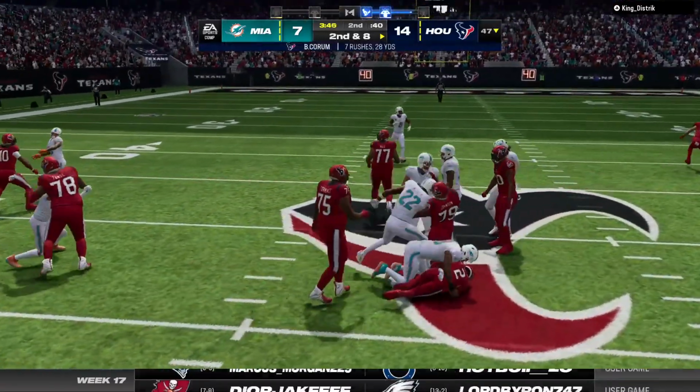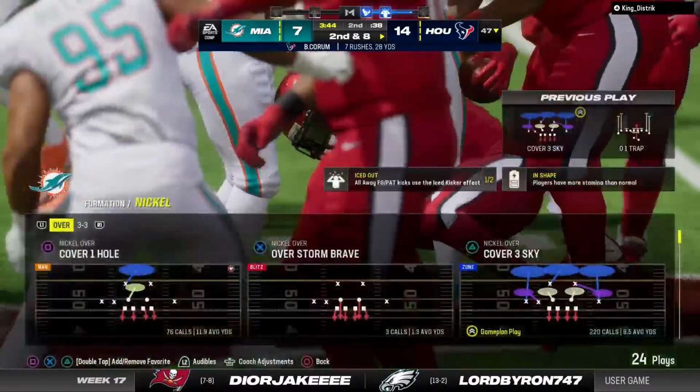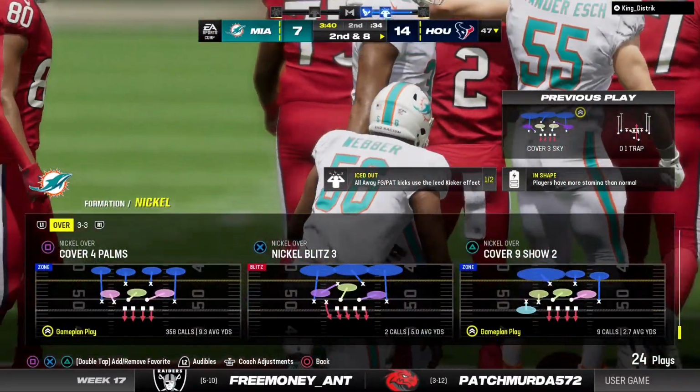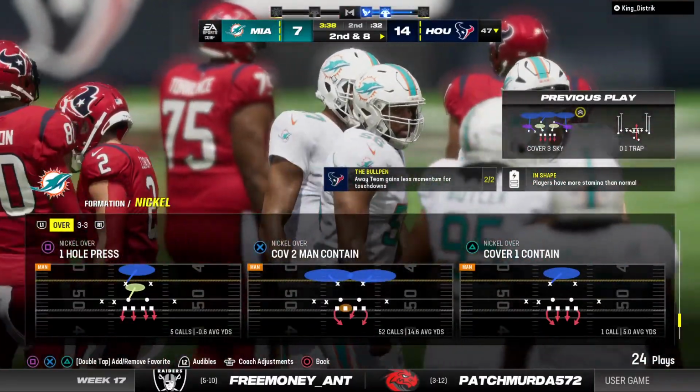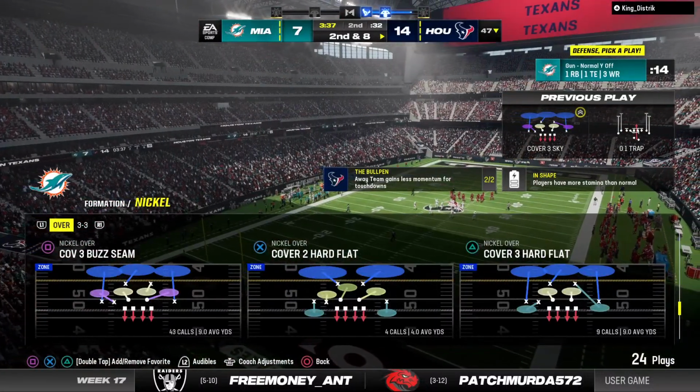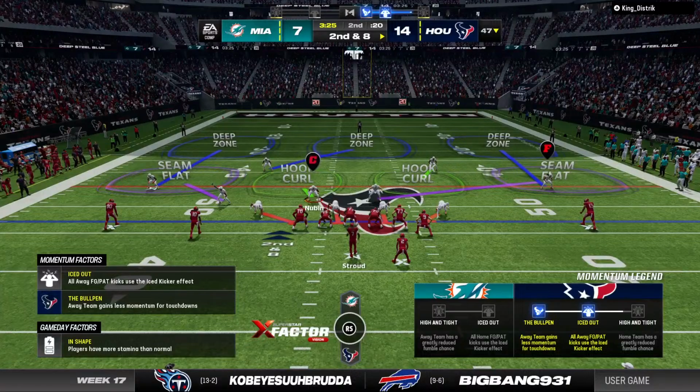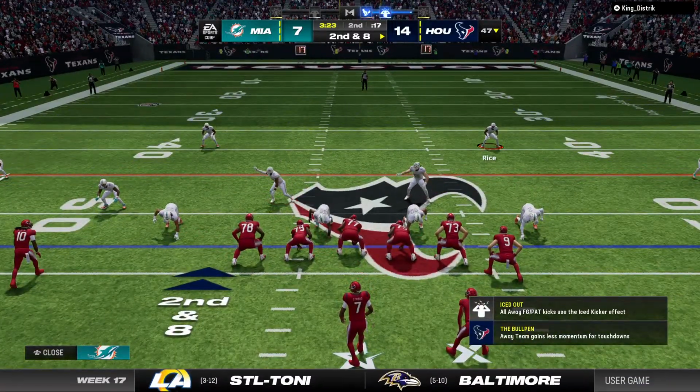Here's a handoff out of the gun. And he edges forward, but only gets a pair of yards out of it. And it's 2nd down. You've got to be impressed by that defensive front on reps like those. They were not being moved off the line, kept their shoulders square, and gave their teammates time to fight to the ball and limit that gain.